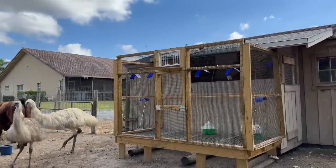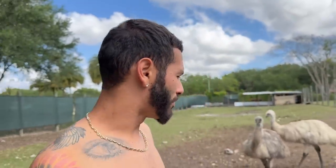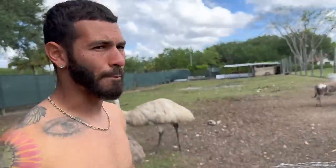You know, they've been inside the coop, so their stamina is not going to be strong, like mine. So they need to, you know, run a little more, just like me. But they're doing good. I'm going to move this cage out of the way, so the emus and the cows and everybody don't get beat up.